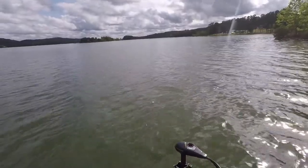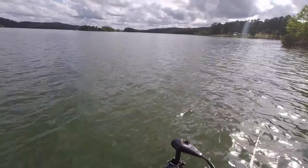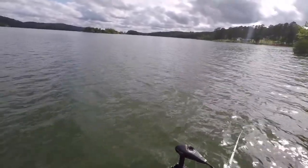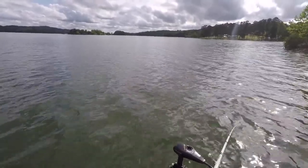See, what I'm hoping for is, it's still pretty early in the day. I'm hoping that some of these fish are staging out here on the edges of these pockets. And as the evening closes in, they're gonna start moving up to feed on the shad or bluegill, whatever it may be.